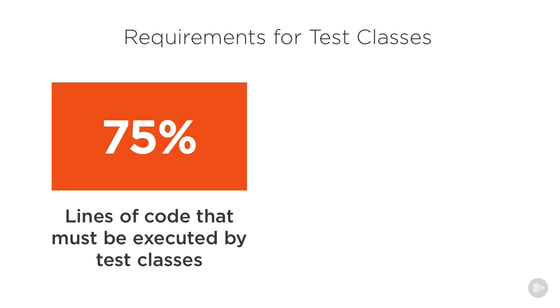75% of all the lines of code you've written must be executed by test classes. So if you write a trigger that has 100 lines of code in it, your test class needs to run at least 75 lines of that trigger. This is actually a pretty lenient requirement because on the flip side, 25% of your code could be completely untested. So nevertheless, we won't shoot for the minimum 75%. We're going to get as much coverage as possible. I'll show you how Salesforce calculates this number soon.